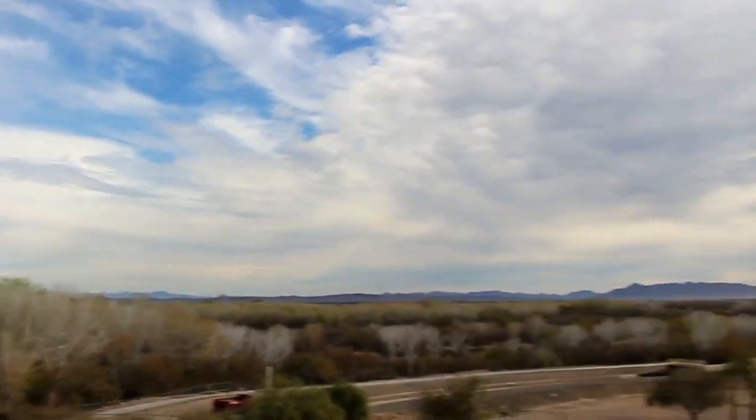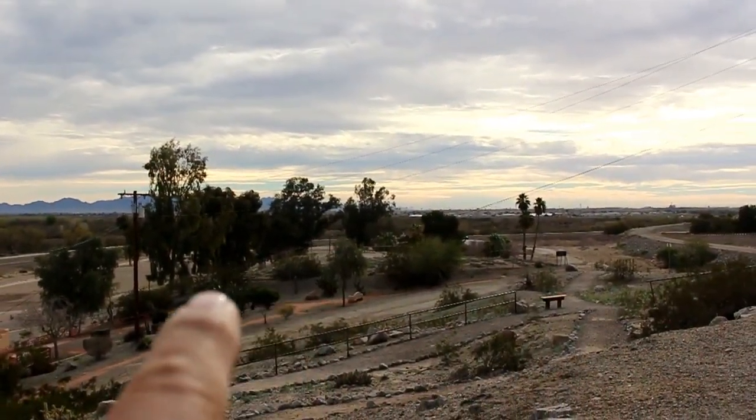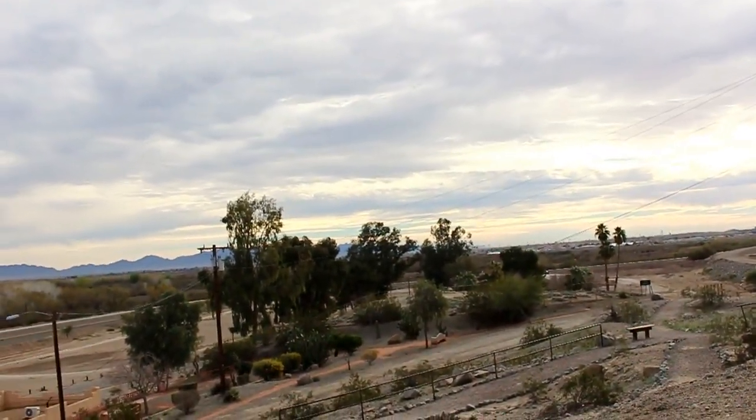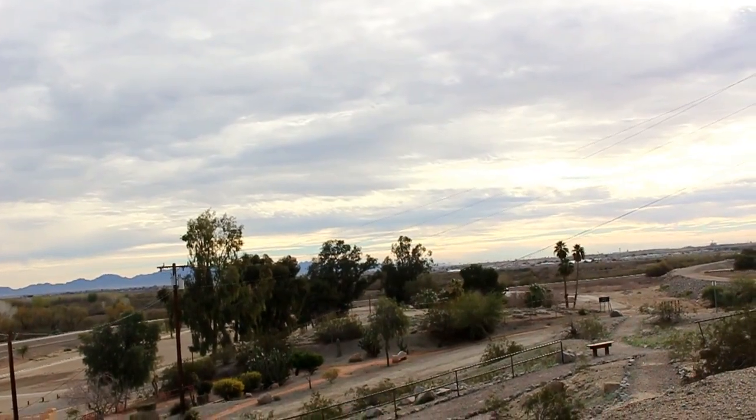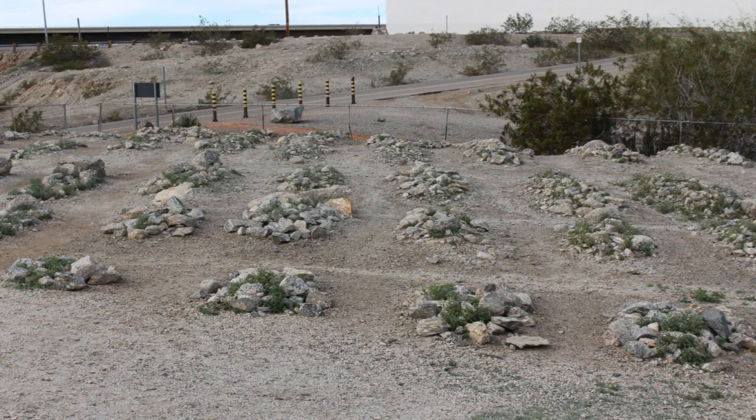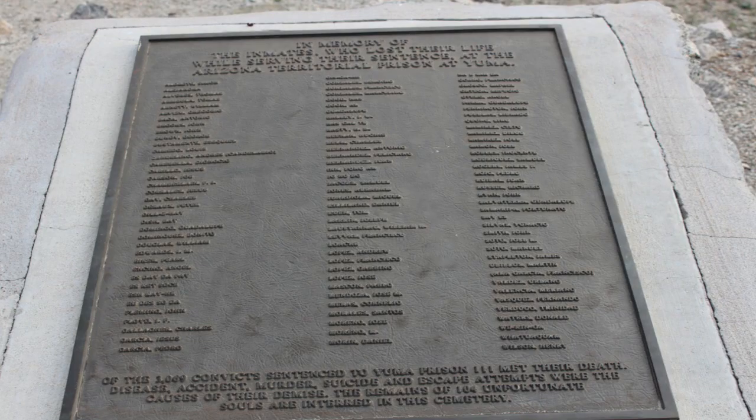There's a graveyard way over there. I pulled off the GoPro, but my battery died. So I got the big camera out, but there is a graveyard over there, and I'll have to show that later. But it says there's 111 prisoners buried there, but I didn't count all the sites, but it sure doesn't look like 111 to me. We beg to differ. Yeah.